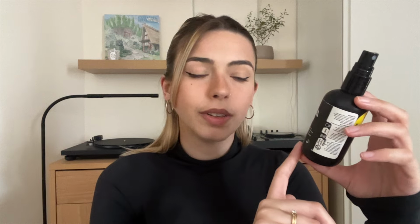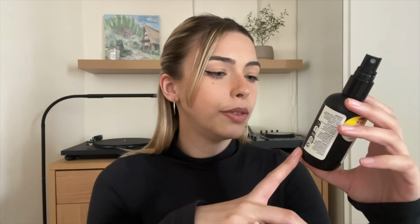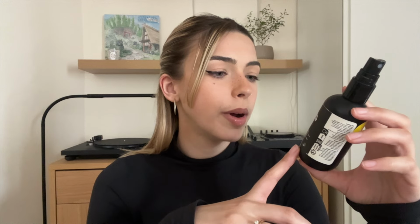It helps to, I don't know what that word is in English. Helps to balance your skin. There you go. Use this water whenever, wherever. Just a very basic rose water. This is not something I would repurchase. I got this on sale as well.